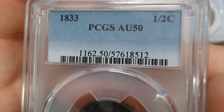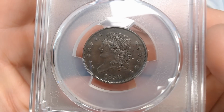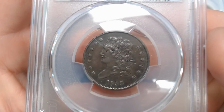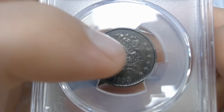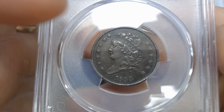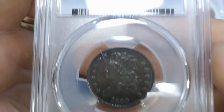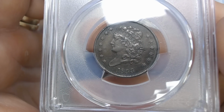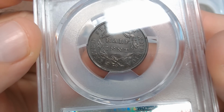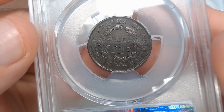Then we have an 1833 AU50 half cent. This is a classic head. And on this one, you're looking at these high points on the hair and the hair curls. You can see that it has a slight bit of wear. There's a high point up here on the hair and worn enough to be AU50, so it circulated for a little bit. But this is a nice chocolate brown coin. Beautiful and original. And the same on the reverse.